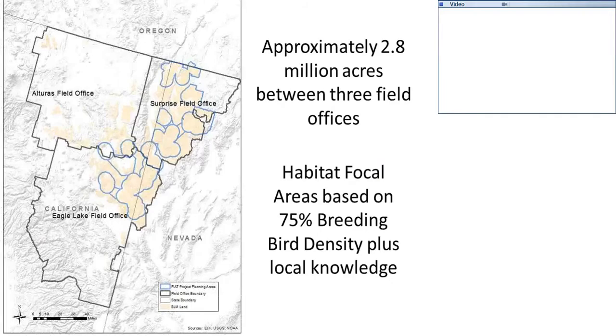So in Northern California, the three offices that have sage grouse habitat are Alturas Field Office, Eagle Lake Field Office, and the Surprise Field Office. All together, there are 2.8 million acres that we're looking at. And it starts in California, but we also manage quite a bit of land in northwest Nevada. So, you know, we have different partners across the state lines. It's mainly in Great Basin and in the Modoc Plateau. That's where our area is that we're managing.